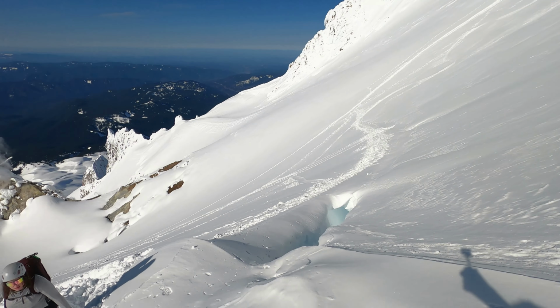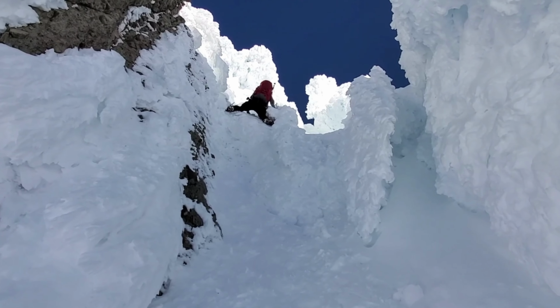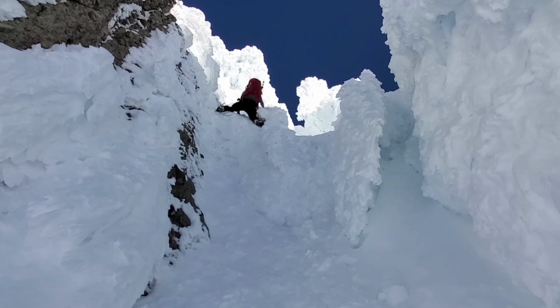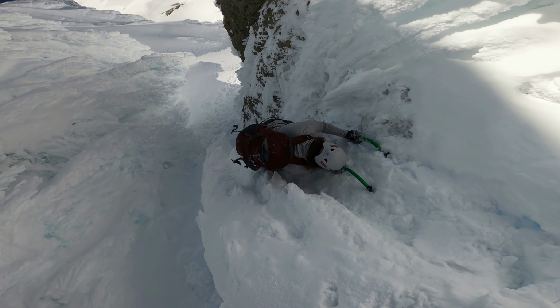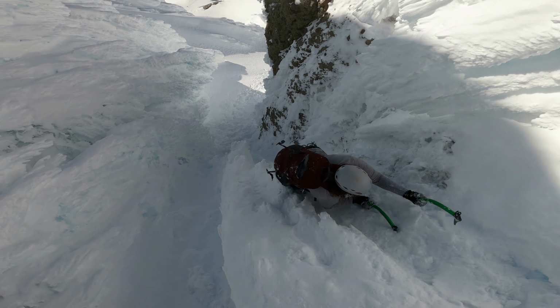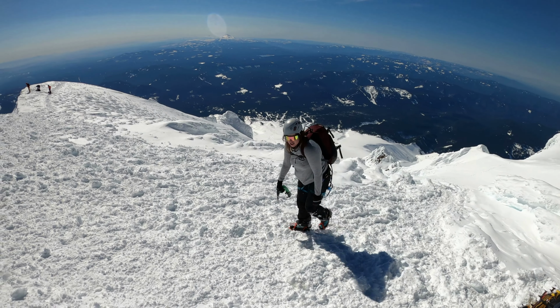The right gate is usually a little harder than the left and sometimes has a fun but small ice step in it. If you're feeling more adventurous or have the confidence in this terrain, this can be a good alternative to the overcrowded left gate. From the top of the gates is a short walk up moderate snow to the summit.